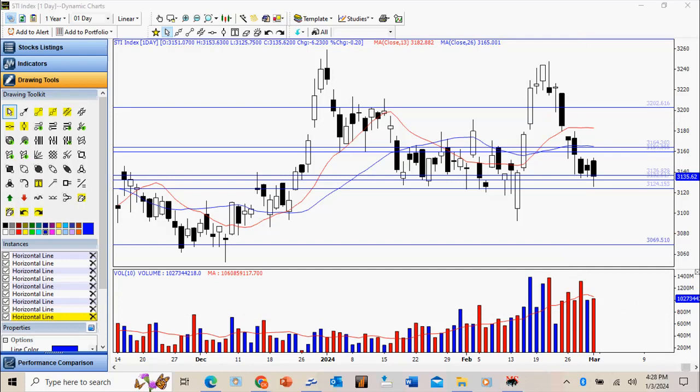Today is 1st of March 2024. Market currently trades a reversal bounce. Managed to test the support at 3120, but currently trading off low, down about 6.7 points at 3136. Now notice even in the downward move, the volume is also fairly high.